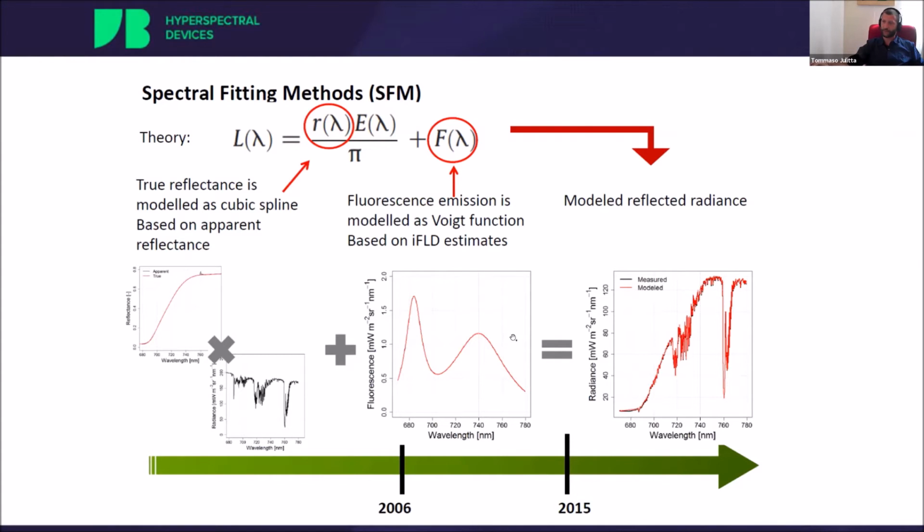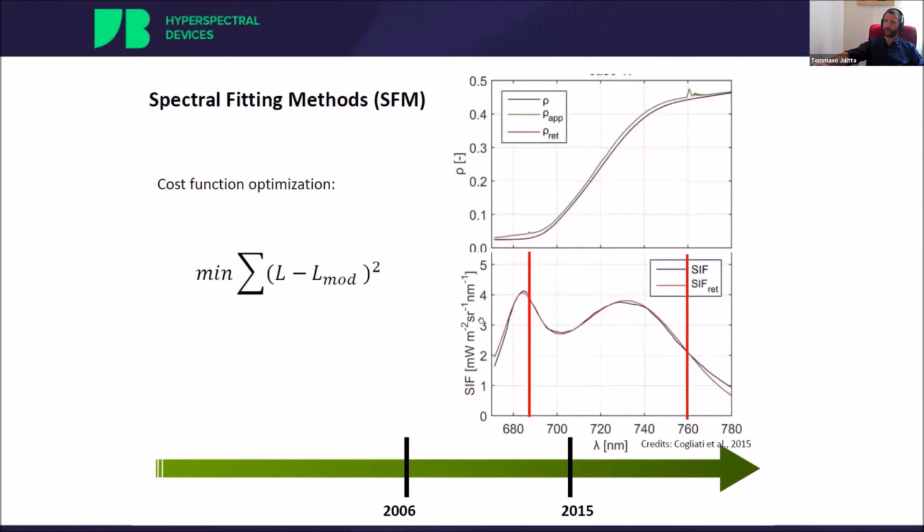This is pretty good because most of the methods before could only give the values at two specific bands. In this case, there is also a reconstruction of the spectrum, which of course makes the retrieval more complex and prone to other issues in the retrieval itself, in the statistical approach. And this is, for example, the output you can get with real data, that you can extract the full spectrum by minimizing these cost functions, so the modeled and the real measurement.